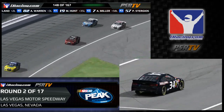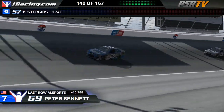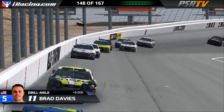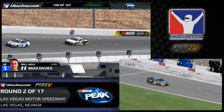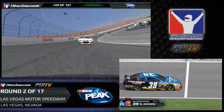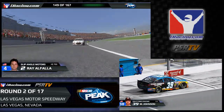Matt Busa on pit road overshoots his stall as well. It'll be a 2-tire and splash stop for him as he gets down and away. Let's watch the 11 machine, Brad Davies, and the 2 machine as Michael Johnson now comes down pit road. Brad Davies has been kind of tracking the back bumper of Ray Alfalla all night. Alfalla might have to come down pit road towards the end of this race, but this early in the season, I don't know if he has a whole lot to risk if he rolls the dice and tries to work it out. Let's run the roof cam of Brad Davies.